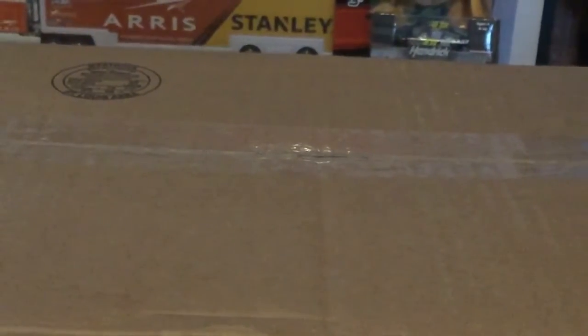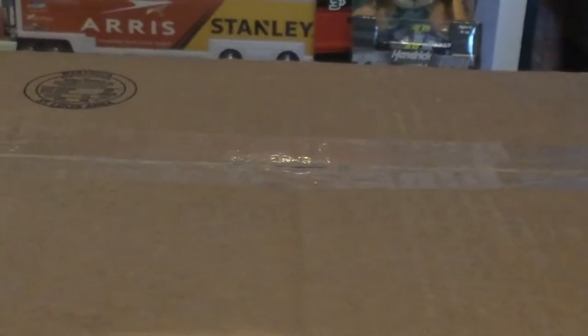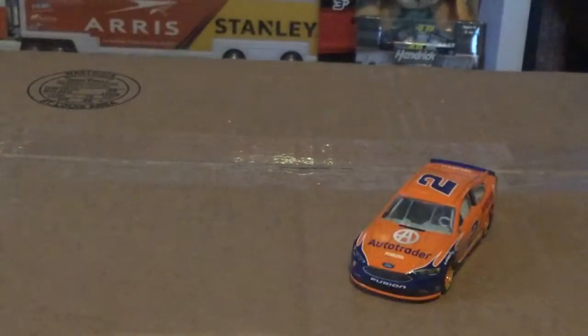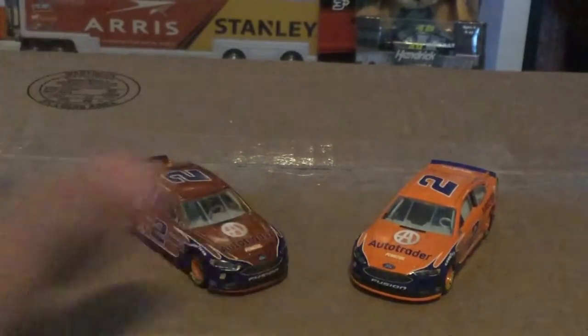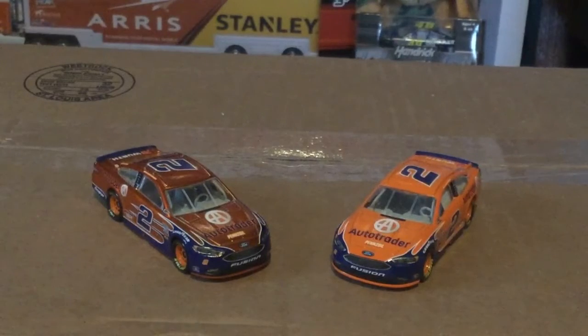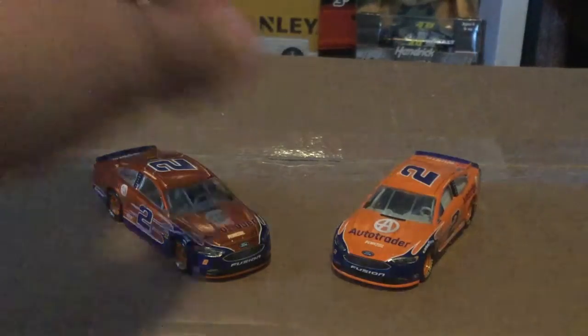Alrighty guys, I saved the best for last, so if you skipped here, stop skipping if this is what you came for, if you saw these diecasts, because it's time to reveal the liquid color car for Brad Keselowski. This car, can I tell you a story? Before we review... Actually, no, let's review the car first, and then we'll tell the story.